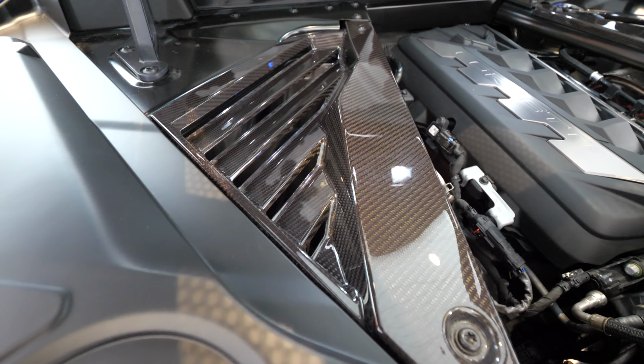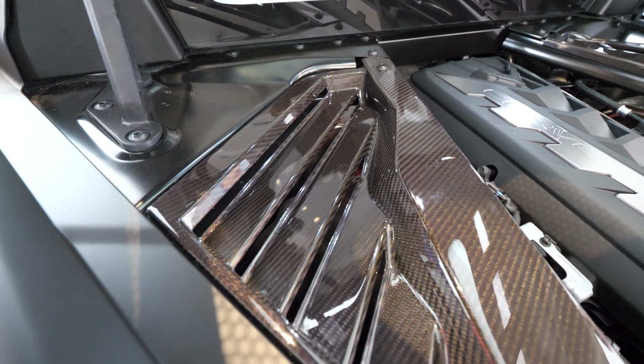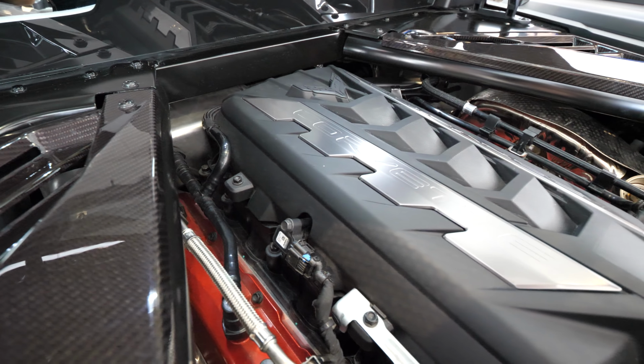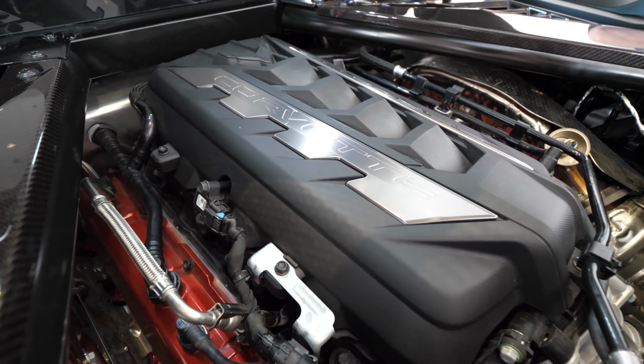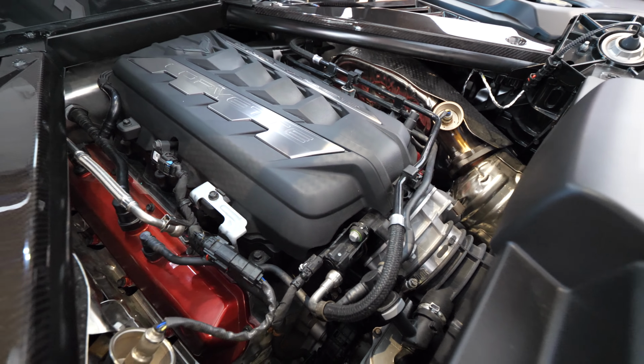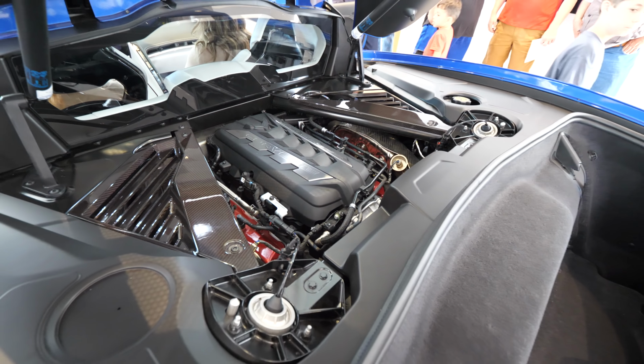A lot of people had concerns about water getting in through the hood scoops, but the test driver said that this has been thought of and will not be an issue. The Z51 packs 495 horsepower and 470 pound-feet of torque. The Z51 option will do 0 to 60 in under 3 seconds, but still no word on 0 to 60 times for the base version.